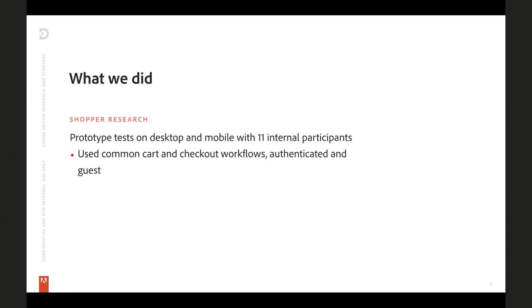And a quick note about this, you'll notice we say internal participants. So these are Magento employees who buy stuff online and who are willing to put on their shopper hat and go through this prototype with us. Because of that, they're probably a little more savvy than your average shopper. They may be familiar with cutting edge design patterns showing up online, and they probably understand the technical stuff behind it more too. So that's something to keep in mind as we look at the findings.